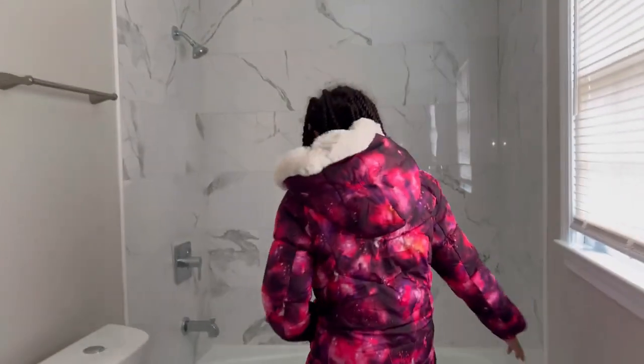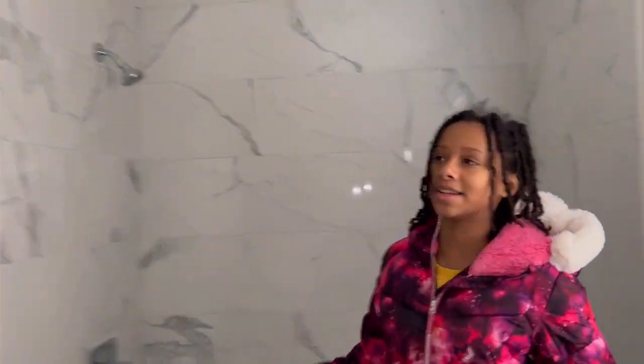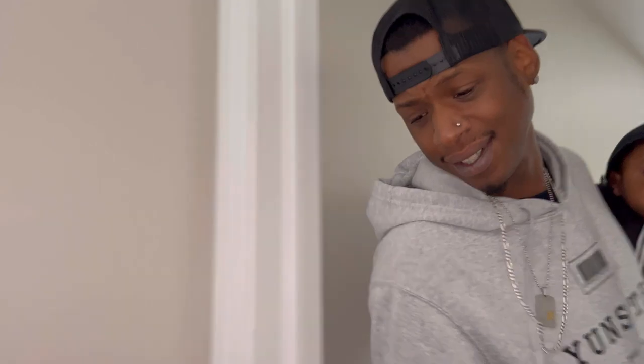This is dope. This? My dream bathroom. Did you guys see this bathroom? Oh, that's fire. The marble floor to the wall? Okay. It's so smooth. It is. Yeah, I like it. Oh my gosh. You like it, Wiggle Man? This is like my dream bathroom.